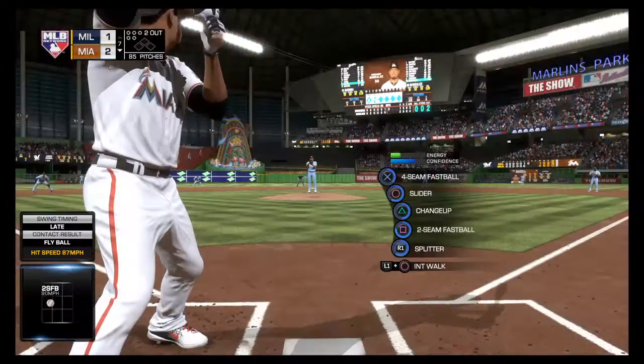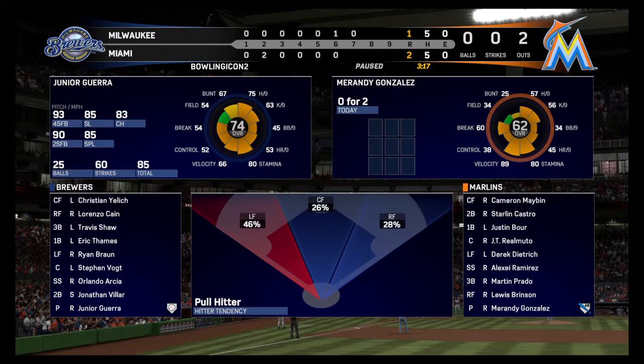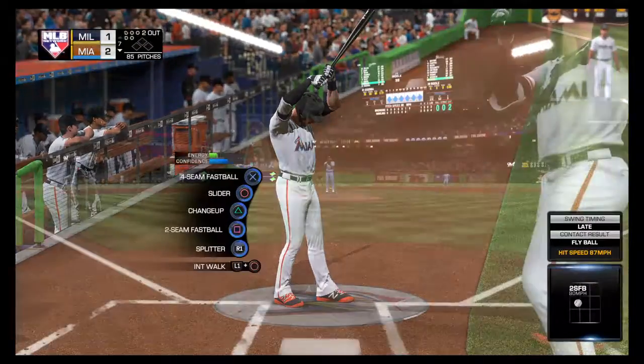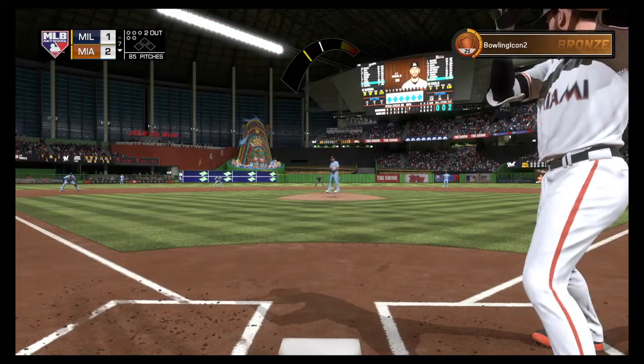Now batting, number 30, Gonzalez, third trip to the plate tonight. Attention, please: hitting for the Marlins, number 39, JT Riddle will grab a bat and hit for the pitcher. Riddle here.